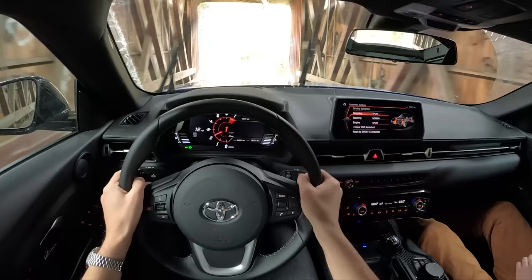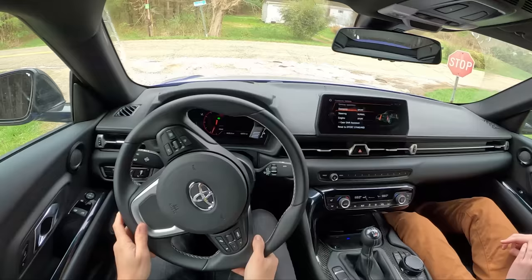We're in a, what is this? A covered bridge. Kind of cool. Love to see it.